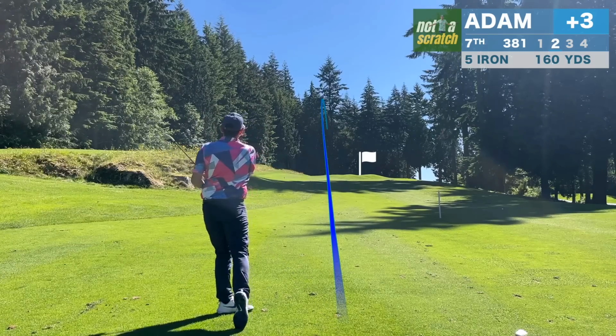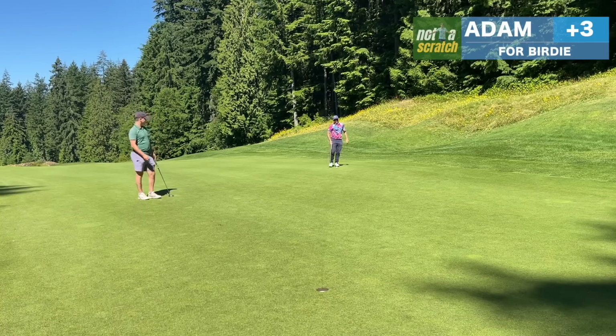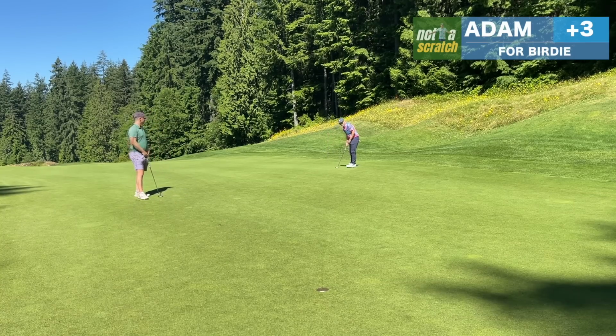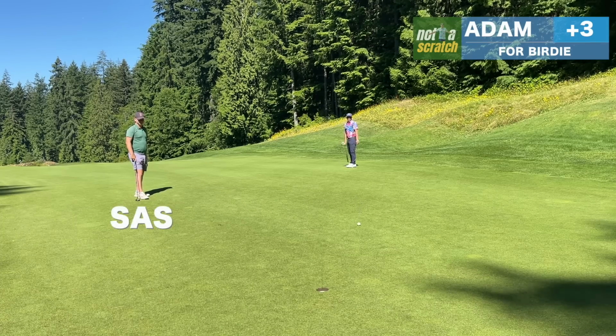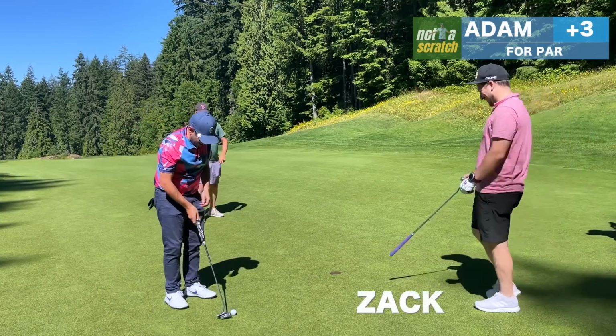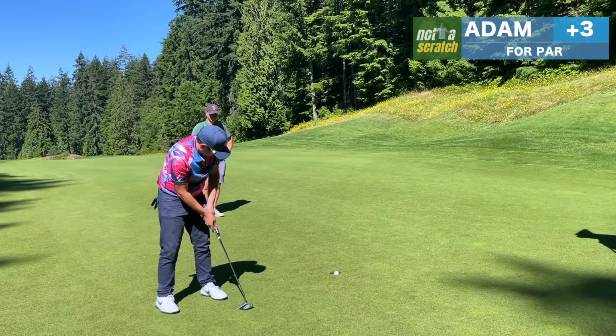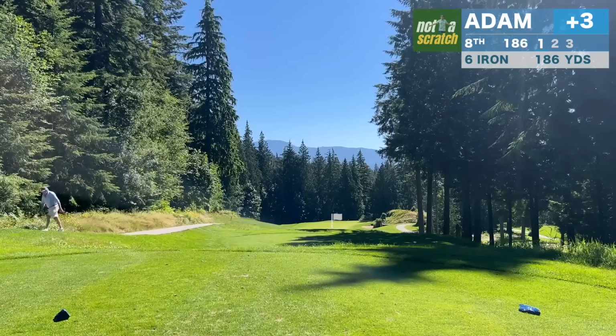And even though this isn't great contact, I do find a piece of green. Do I put these guys out of their misery with a huge bone-crushing birdie? I'm playing a match against my lifelong friends Zach and Sass, and I really want to get this one to go. And now Zach will try to jinx my par putt. But I'll hit it with a ton of pace.